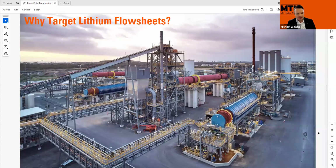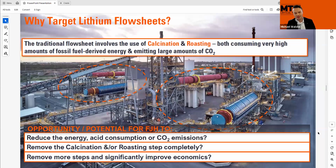Next slide, please. And in the 1960s, a process was developed that involved a very high temperature treatment. The technical term again here is called calcination. So that's heating it for over 3 hours at over 1,000 degrees centigrade to get that refractory alpha spodumene to essentially expand and turn into its beta polymorph, which is amenable to acid leaching. And the potential here for Flash Joule Heating is to either complement or eliminate entirely that very energy intensive calcination step.